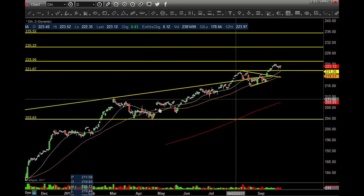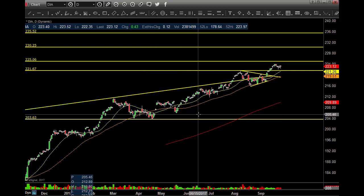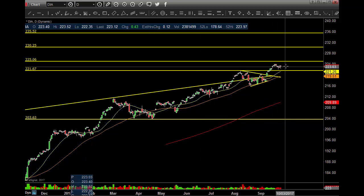So stocks love to fill gaps. This one's no different than any other ones. There's still a gap fill up here around the 205 area. So let's see what this thing does on into Friday, the next couple days, into the Friday close, and let's see if they can hold this thing up.